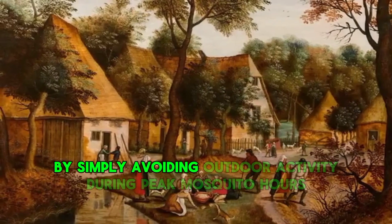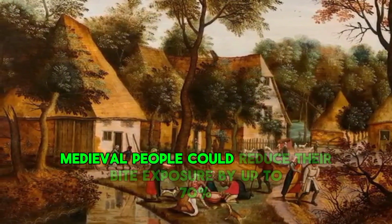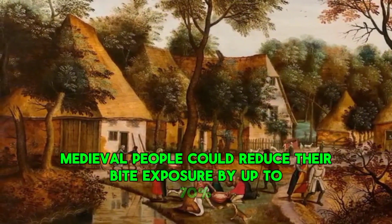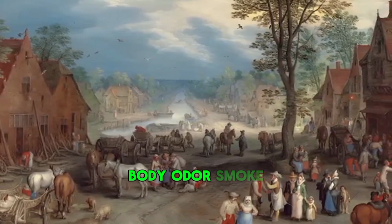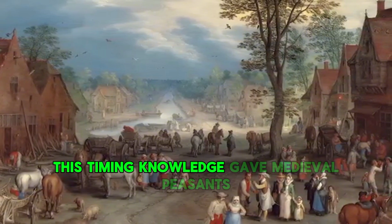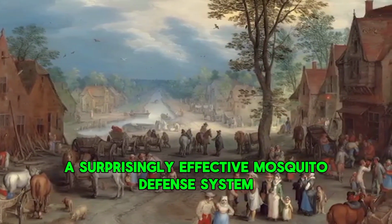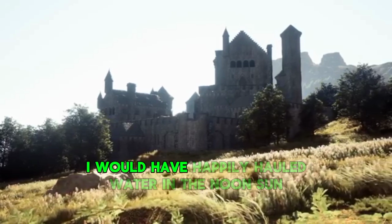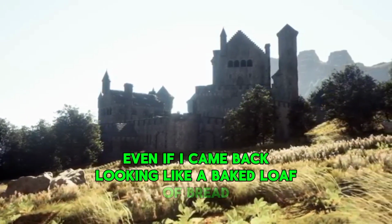By simply avoiding outdoor activity during peak mosquito hours, medieval people could reduce their bite exposure by up to 70%. Combined with their other strategies, body odor, smoke, water management, plants, and clothing, this timing knowledge gave medieval peasants a surprisingly effective mosquito defense system. If it meant fewer bites, I would have happily hauled water in the noon sun, even if I came back looking like a baked loaf of bread.